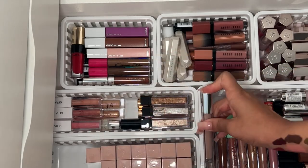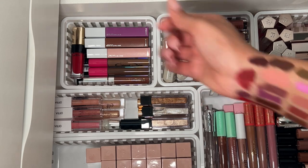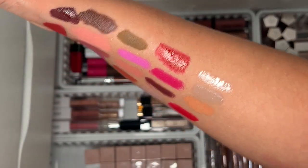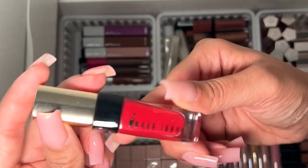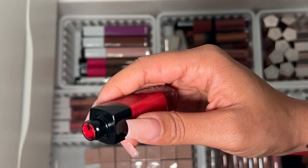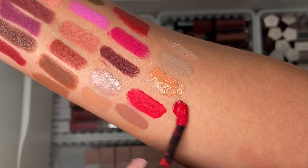I'll keep this one. It's not going to be flattering on my lips. I already know that. But I like the color because it's unique. So I can probably get rid of this Bobbi Brown because I just don't pull for it. And, well, no. Look how red that is. I got to keep it.